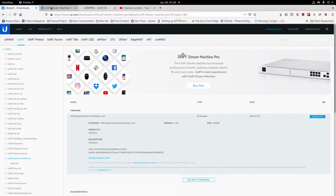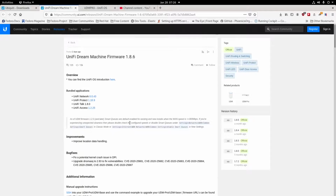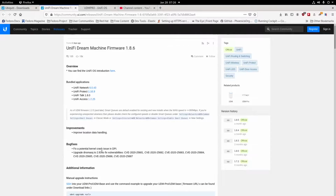1.8.6. Under the notes, what it shows is the first fix is for kernel crashes in the DPI, and it upgrades DNS masking and fixes the vulnerabilities for multiple different CVE numbers. So luckily, Ubiquiti was ahead of this and was able to make sure they made some patches. So it may be a good time to update.